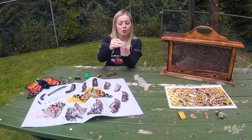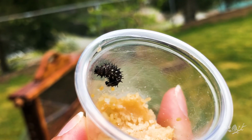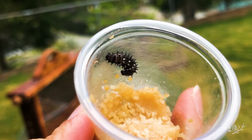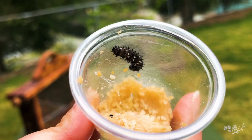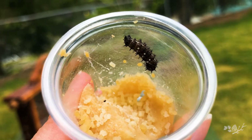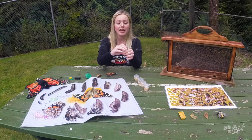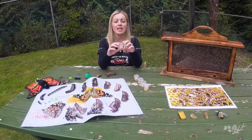The caterpillars are put into containers. Some are like these and others are larger. And the caterpillar will feed off of this yellow jelly substance, which is made up of different minerals and vitamins. And they spend their entire life in the container until they cocoon.